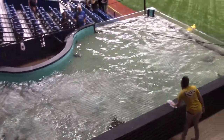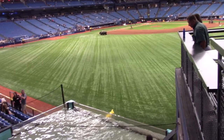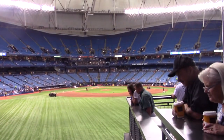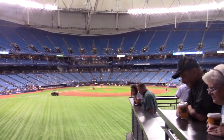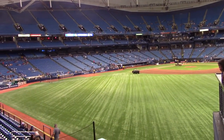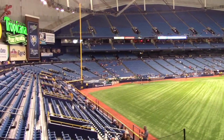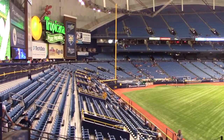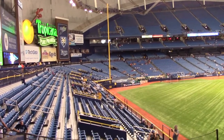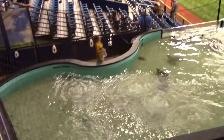And if you swing the camera up, we're out here in center field right now, and if you look straight ahead is the field out in the distance. You get such an amazing view of the game, and you can also see the rays here in the pool as well, but you can also watch the game at the same time as well. And you can see the outfield here, you can see the scoreboard, you can see the pool with the rays, and then you can also see the game while it's playing as well.